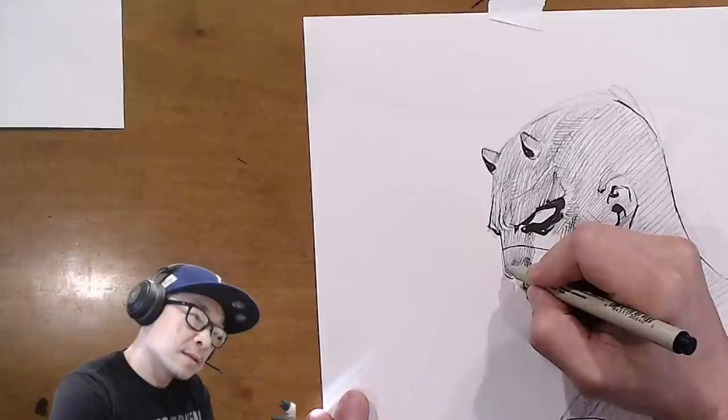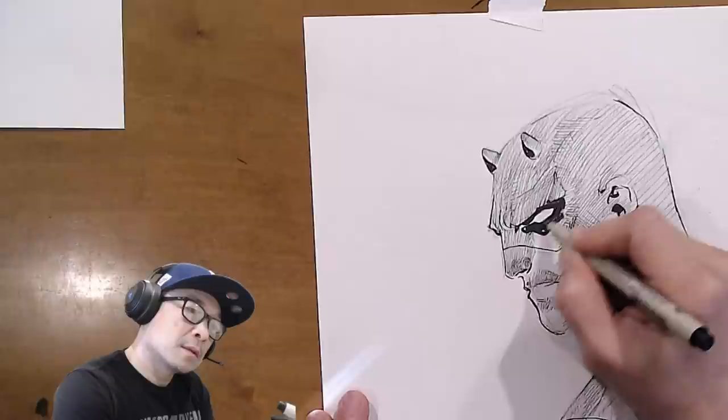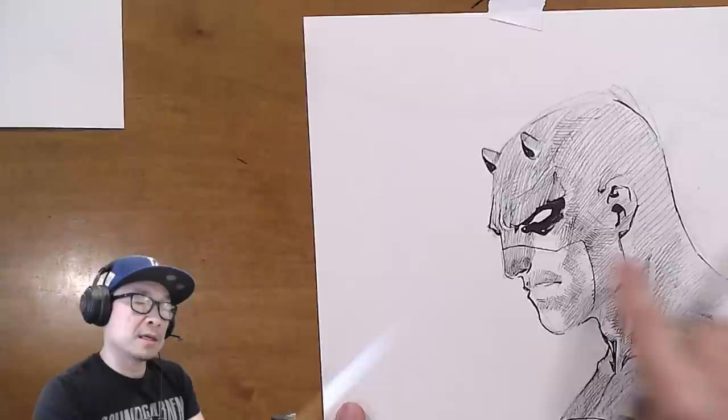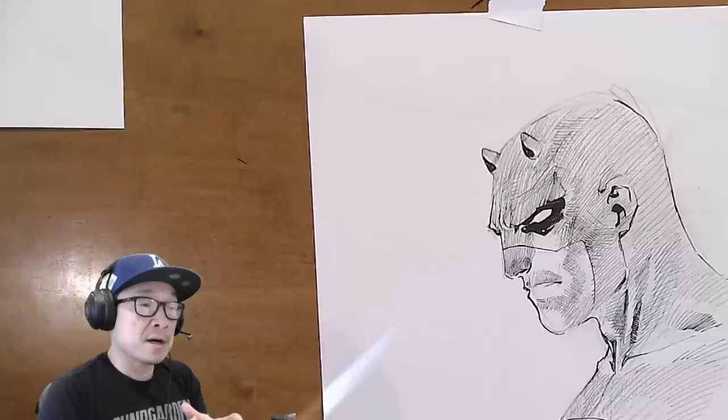Just kind of beef up some of these lines here. Maybe make his eye a little bit smaller. So I'm looking a little too cartoony for my taste. Okay. So then if you kind of squint at it, you can start seeing like the darkest grays are like here and here and here and here. And so you can start making adjustments and going, all right, is that where I want the darkest grays to be? You realize that you're drawing, but at the same time you're making decisions, right?